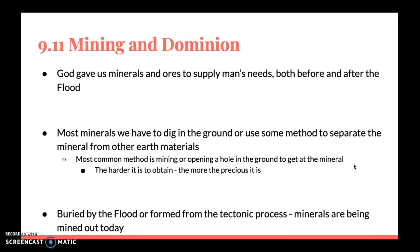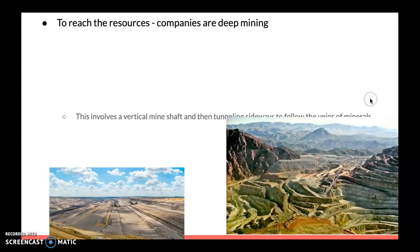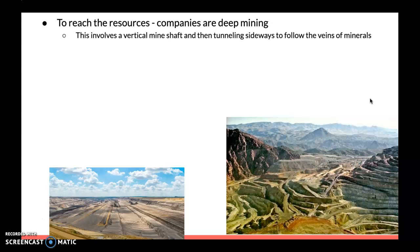Buried by the flood or formed from the tectonic process, minerals are being mined out today, and we're going to go through the ways that they're getting them out. To reach the resources, companies are deep mining, and this involves a vertical mine shaft and then tunneling sideways to follow the veins of the minerals. And that's what that one picture was for. They mined straight down and then they tunneled over for it.